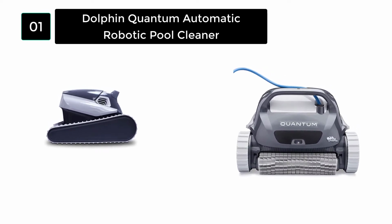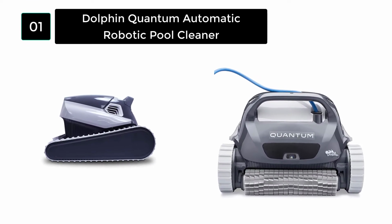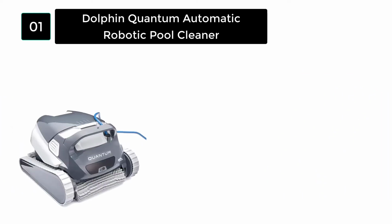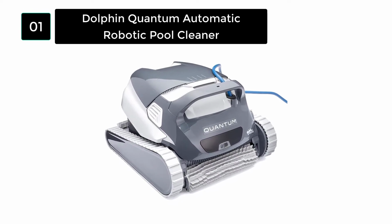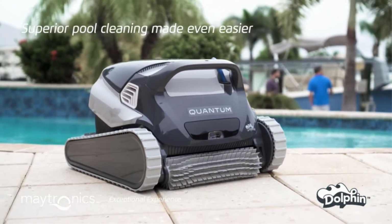Dolphin Quantum has a good reputation for its most popular and advanced services. Since its launch in 2016, its users have been steadily increasing. It is used to power the PowerStream, PowerJet 3D mobility system, which is improved from most pool cleaners on the market. There are also Hyper Grip continuous trucks and Snaplock filtration technology used.